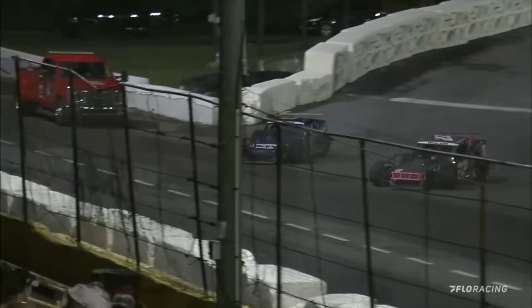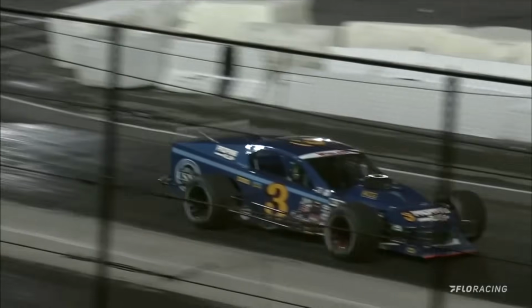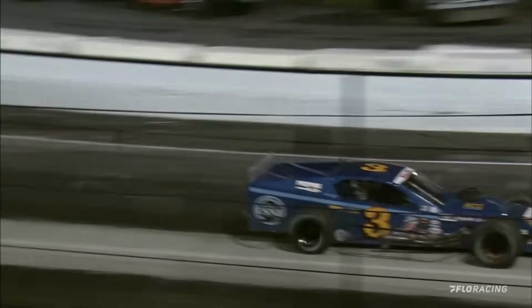And here's a look at it again. You're looking a little bit in front of it. Now watch what happens there. Jake Johnson makes contact with Bonsignore. Kyle Bonsignore tries to avoid all of this. Now watch what happens here. Jake Johnson pulls down, did not make direct contact, and he just drives away. Car number 3.